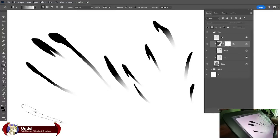But I wanted to explain, just in case you guys all saw these black marks pop up and you're like, what are those? It's like, nope, that's layer mask. And you can view it by clicking on the layer mask while holding Alt, at least on a Windows machine.